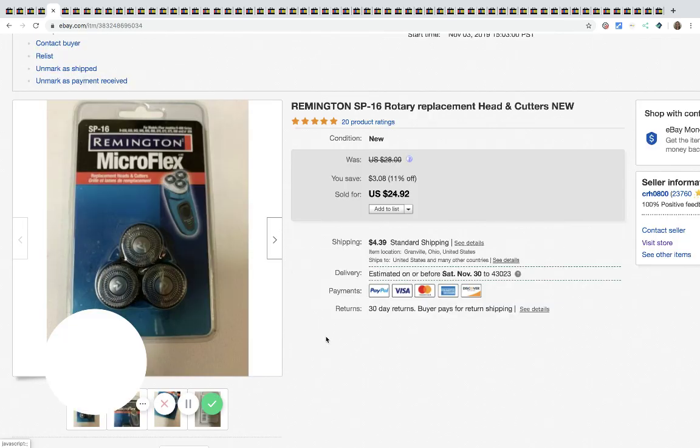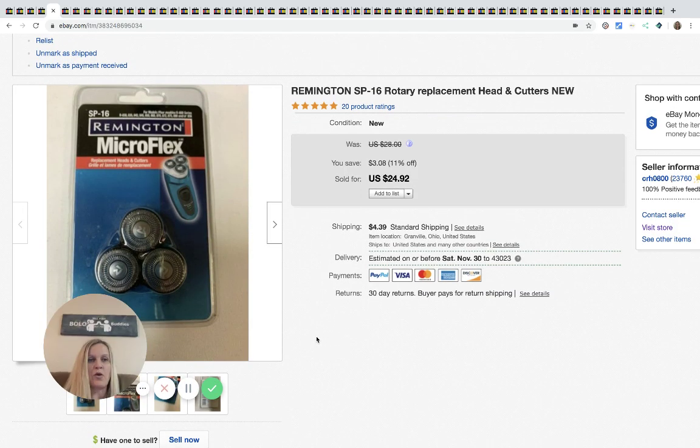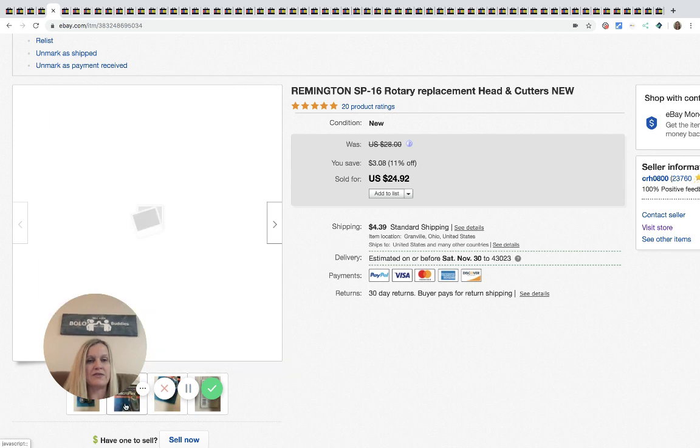Next item is this replacement head for a Remington razor. Again, fantastic bread and butter item. I picked this up, I think it was 25 cents. If it wasn't 25 cents, it was 50, but I'm pretty certain it was 25 cents.